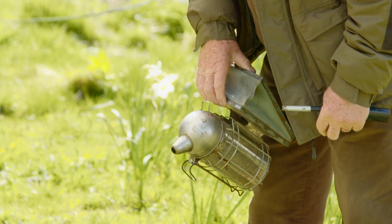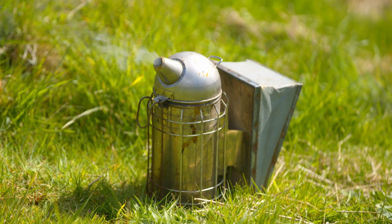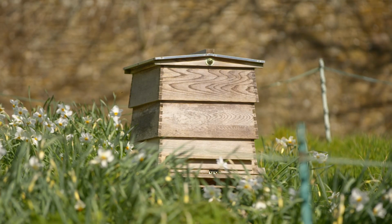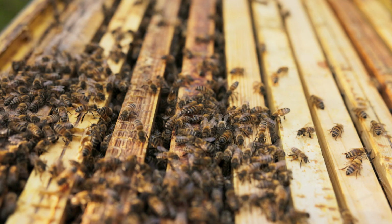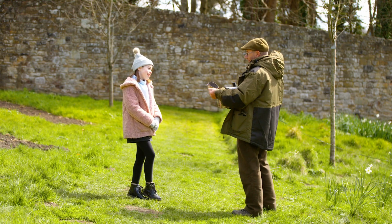Once the egg boxes are alight, we put the fuel on, and then that creates the smoke. How does the smoke keep the bees calm? Because they think everything is on fire, so they go back to their stores and collect all their honey, fill their tummies up, and they're all happy, like you after a Christmas dinner. All you want to do is sleep.